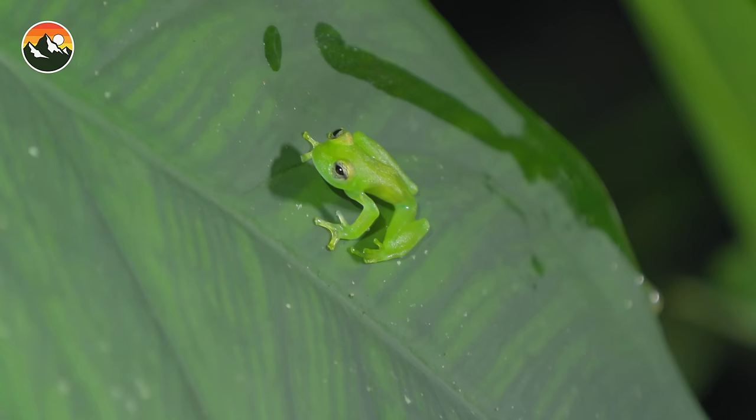Well, of all the frog species we were gonna come across tonight, I was actually really hoping that we would see a glass frog. This is cool. The dwarf glass frog, smallest of the glass frog group.